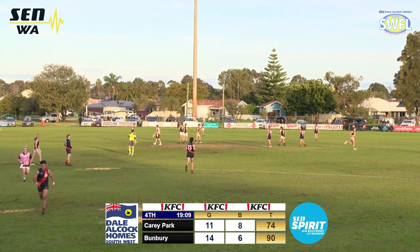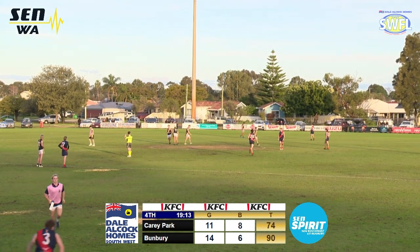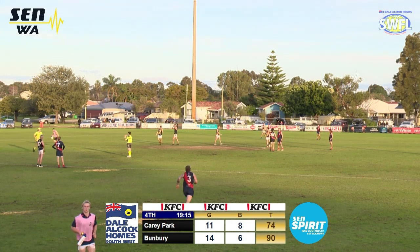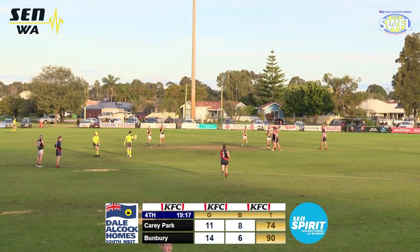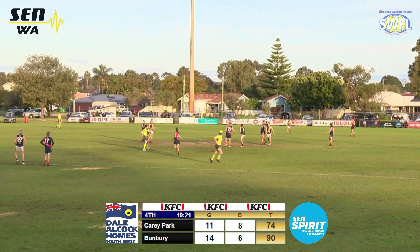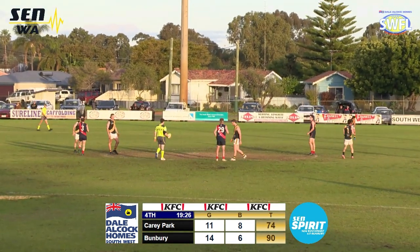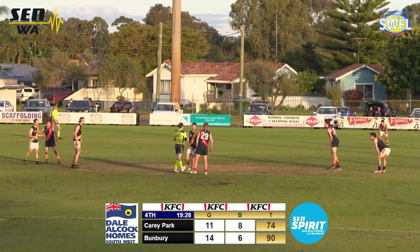3 goals the difference here at Kelly Park. Is there time, Weaver? We've got 3.5 minutes, nearly 4 minutes to go. 3 minutes 43 if you want to be exact. Who was it? Lee Matthews said, well, the goals in the minutes, you still got a chance. Well, they've kicked the last 3, I think, Carey Park, so they've done really well. They need one now and they need it straight away.